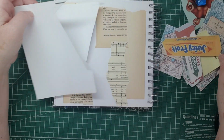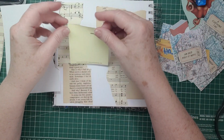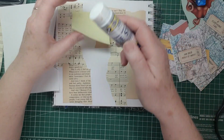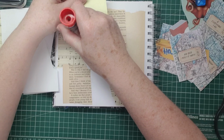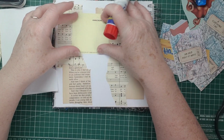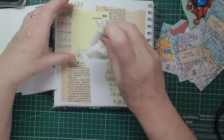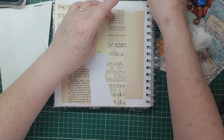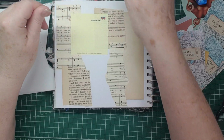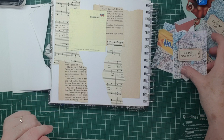Right, so we've got our post-it note, which is sticky at the top because it comes in a pad. So I might just put that there and put some glue down underneath, like so. Find a glue, dry cloth. So the glue is probably not that brilliant at the top because it's old. Let's see.